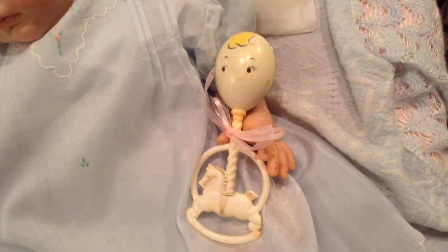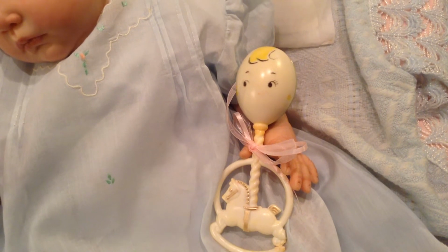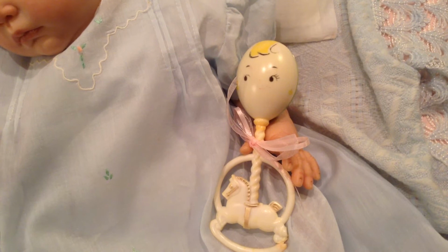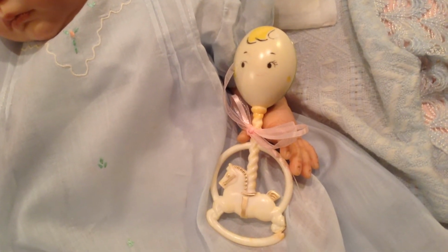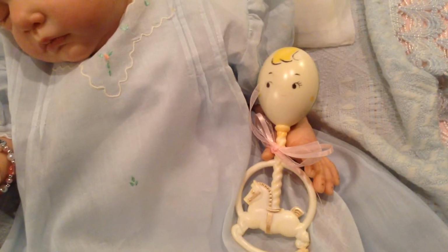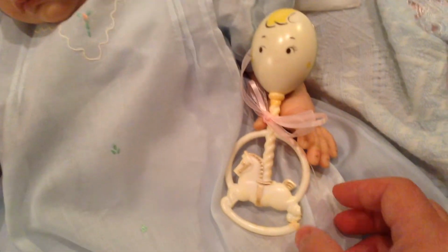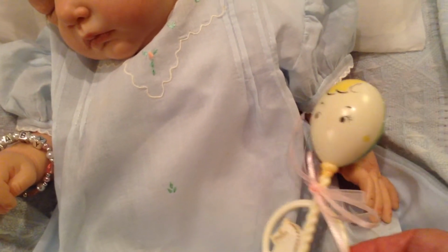And in Lillybeth's hand, this is a rattle that was given to me by one of my co-workers at a baby shower she gave for me back in 1972, right before the birth of my first daughter. And it was on a package that she gave me, and I've kept it all these years in a little box along with some other baby memorabilia. And I also used it with my second daughter. It still has a nice little rattle to it.